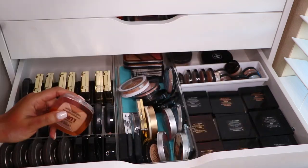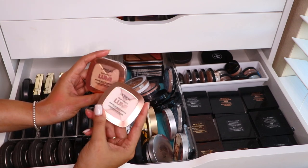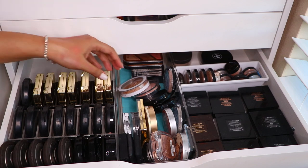Whoa. I'm going to just break more of them, right? So I do have these ones. These are the Lumi Glows. I'm only going to keep the gold one because I can only see myself using this one. I'm going to get rid of the Pink Pearl one. I just know there are so many other good drugstore highlighters out there now.